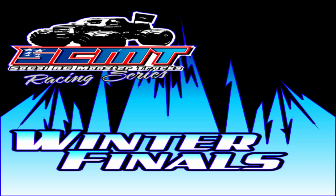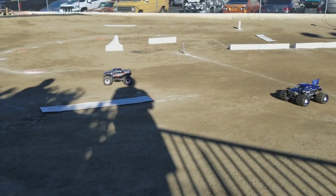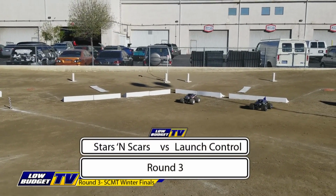We are back at Hot Rod Hobbies for the SCMT Winter Finals, and we are now in the quarterfinal rounds. Launch Control versus Stars and Scars, Power Wheels Bigfoot versus Rusty Titan, Hang Time versus Time Flies, and Roush Performance versus Titan. You know what I'm seeing here, Charlie? I'm seeing that we can have some upsets in this quarterfinal round.